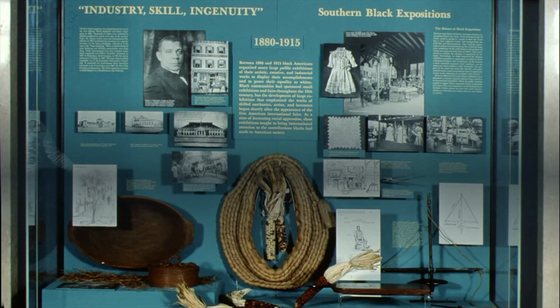And in doing that job, I came across what were probably the first objects made by African Americans that the Smithsonian collected, and they collected them from these Southern Black expositions. These were essentially like World's Fairs, and sometimes they were actually part of a regular World's Fair for both black and white, but the ones in the South, because of Jim Crow segregation, were in separate buildings. And so these are just a few things that survived.